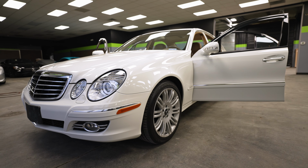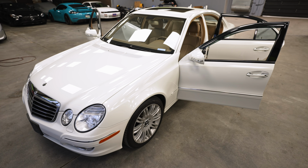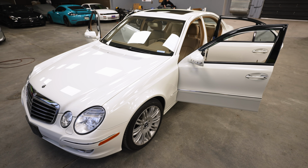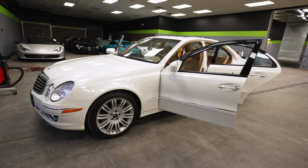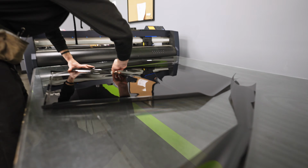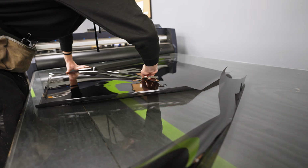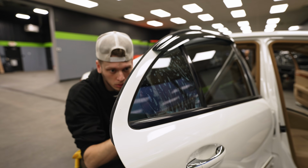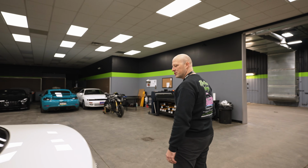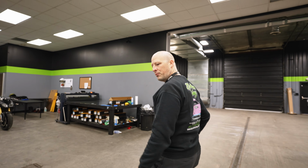Over here, Ian is doing a full tint job on a classic Mercedes. Our friends over at ATC, this is not the first one they've brought us. They brought us a beautiful Cadillac before. This is a beautiful E350. We're gonna do some tint on it, give it some new appearance. But yeah, we like to do work for dealerships, so anybody needs any help with that, we're happy to help you guys out.